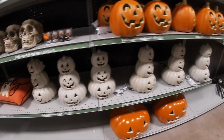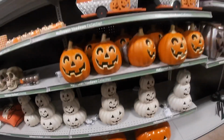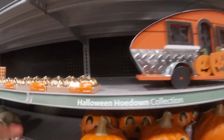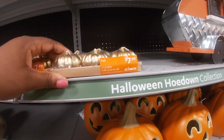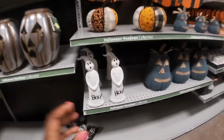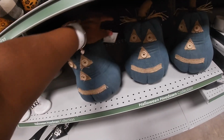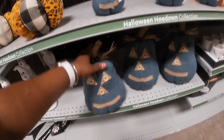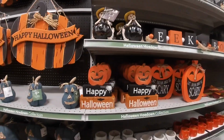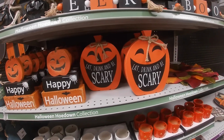These are $20. The big pumpkins down here are $30. This one is $14.99. Oh, look at that. How cute. $7.99. Oh, little candles. $7.99. And right here, the little blue ghost, $14. $15. $6. The sign is $15. Happy Halloween. Happy Halloween. $8. Eat, drink, be scary.